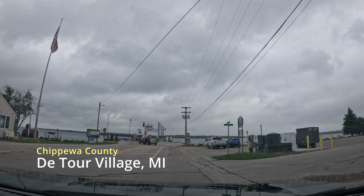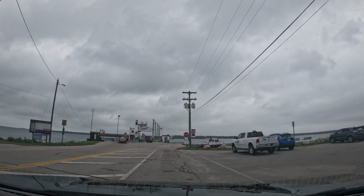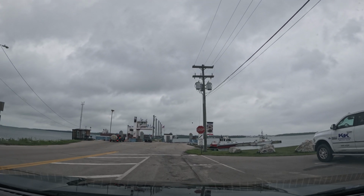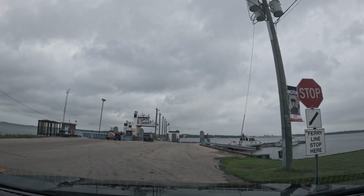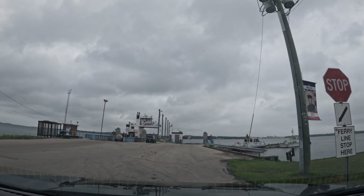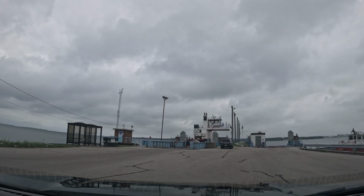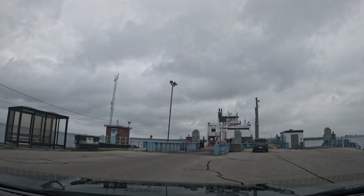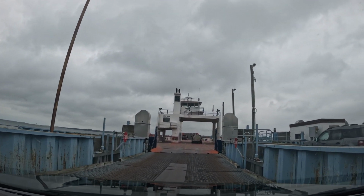After following Michigan 134 for some miles, we finally arrive in Detour Village. Now, Detour is where you get the ferry out to Drummond Island. The island is actually pretty big and has a variety of different resorts and places you can stay. There's also a lot of people that seem to live out here year-round, and people have their houses and maintain this beachfront property.